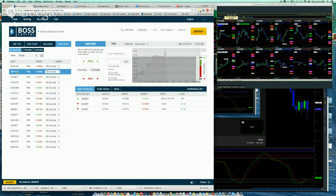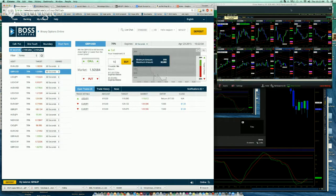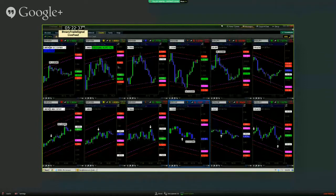Okay, GBP USD set up for a call. See what we got going on here. So we got this, this is nice. I like that, like where it's positioned. I like the fact that we're in an uptrend and it's for a call play.